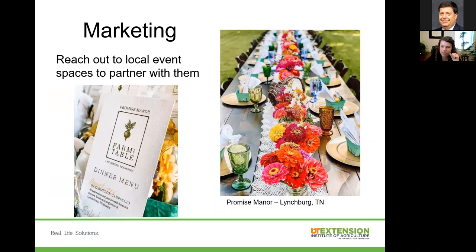And again, this is just another photo of what that could look like. This is Promise Manor in Lynchburg, and they have a farm to table dinner every year. And they have actually started a cut flower farm on site. So for all of their events, they have their own flowers grown on site. So again, even if you don't have space, you might reach out to a local event center, a local wedding venue, and see if you could grow your flowers on their property for their events, or maybe just photographers coming to their space. So again, even if you don't have land, you might have an opportunity to grow cut flowers.